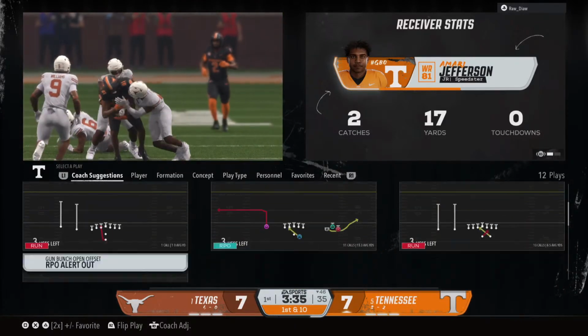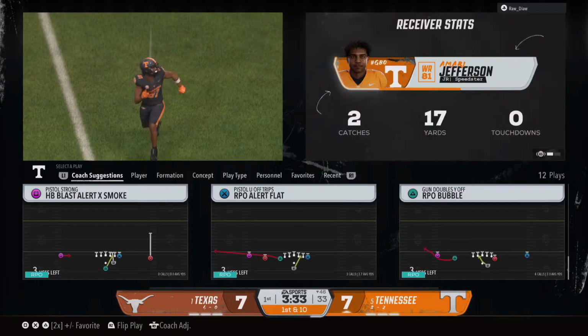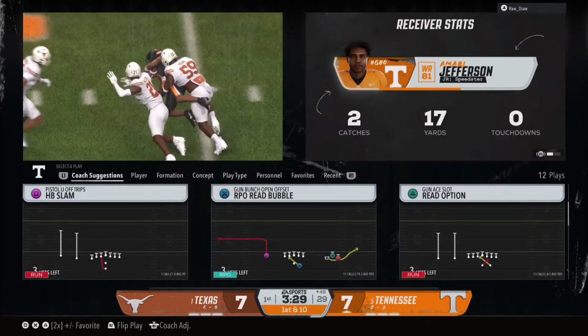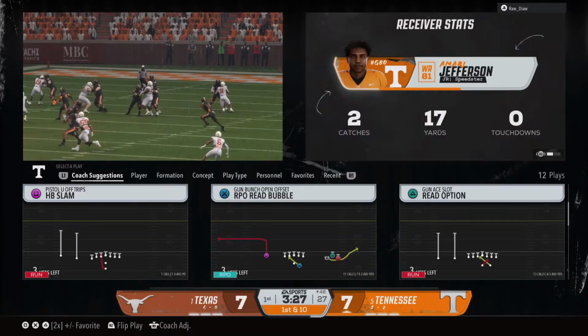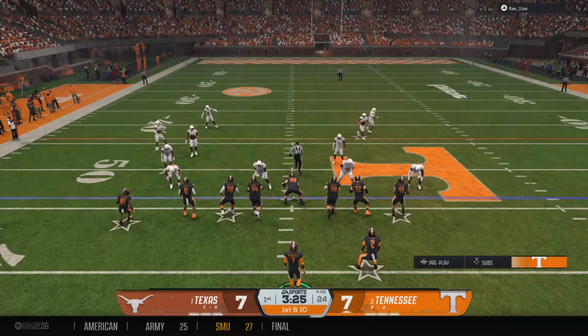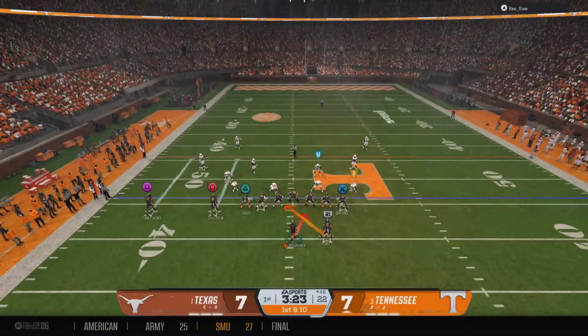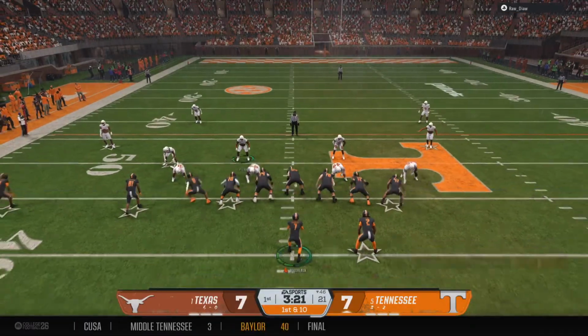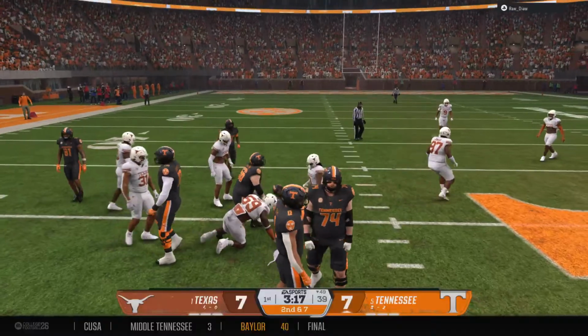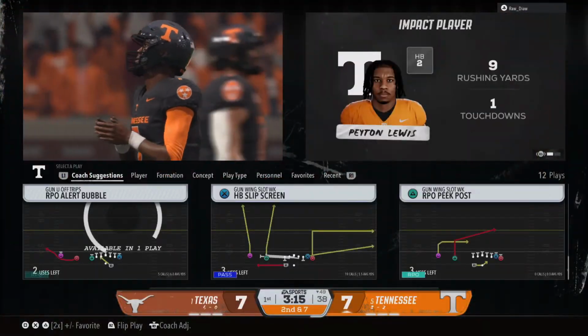And you just continue to see the chemistry between these two. They told us yesterday in our production meeting, they spent hours and hours working and developing that chemistry and that rhythm by throwing together throughout those summer months. And man, it's starting to really pay off. He's become the security blanket for the quarterback, and especially on 3rd down, get him the ball. The gain is 3 yards, so 2nd and 7.